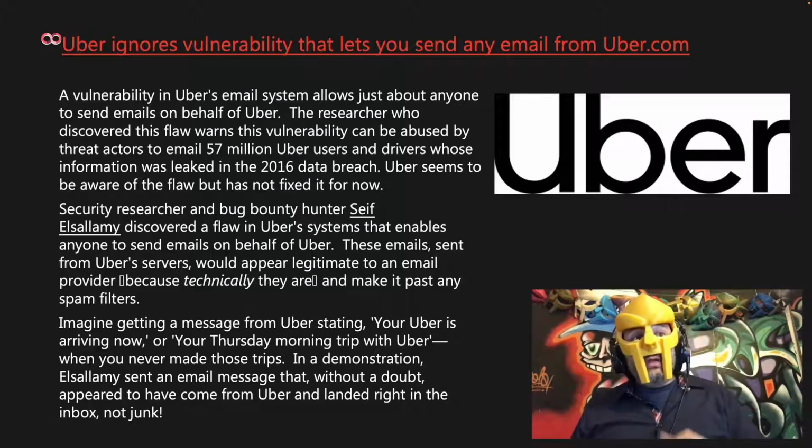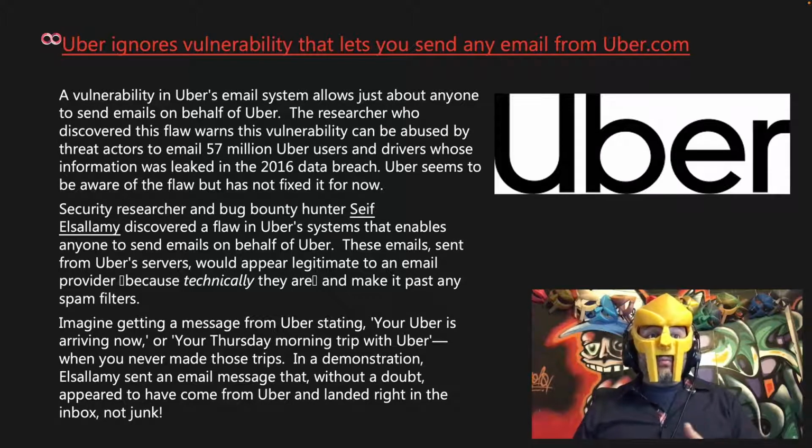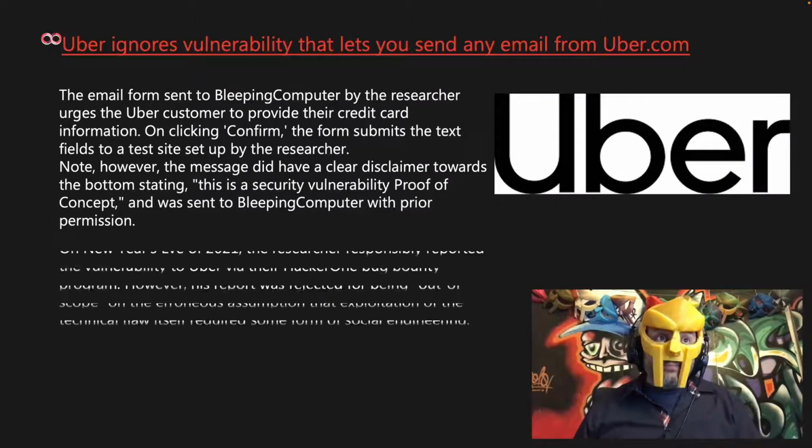In a demonstration, El-Salami sent an email message that without a doubt appeared to have come from Uber and landed right in the inbox and not in the junk mail. The email form sent to Bleeping Computer by the researcher urges the Uber customer to provide their credit card information. On clicking confirm, the form submits the text fields to a test site set up by the researcher. Note, however, the message did have a clear disclaimer towards the bottom stating this is a security vulnerability proof of concept and was sent to Bleeping Computer with prior permission.